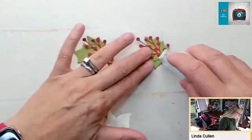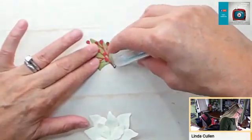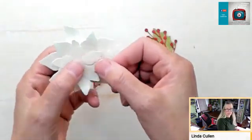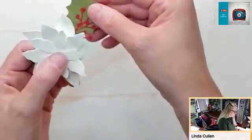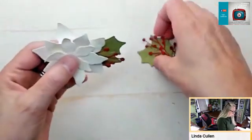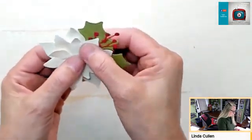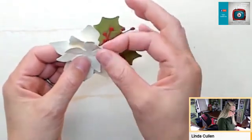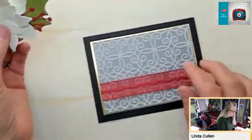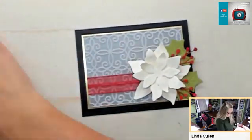And I'm going to add a little more Stampin' Seal to the front. And now I'm going to hold up my wreath, my poinsettia, and I'm going to attach my leaves to the back after I've lined them up where I like them. All right. So now we're going to attach that to my card. But before we do, here we go.